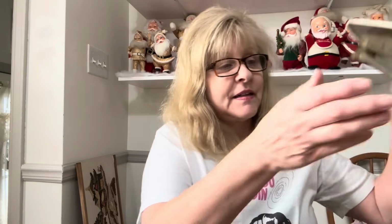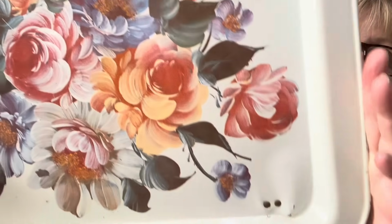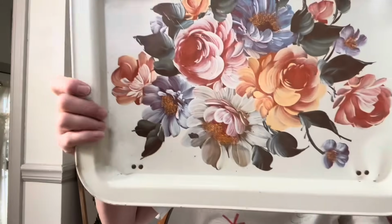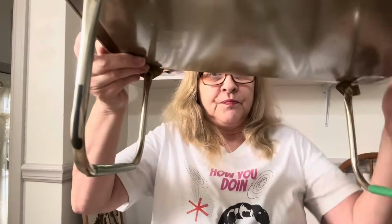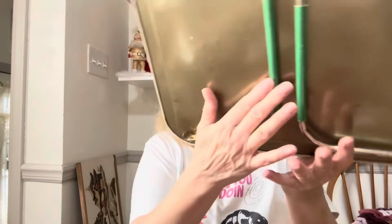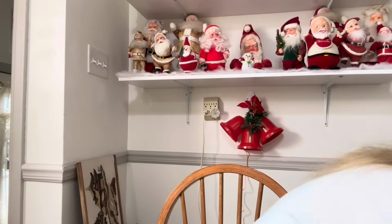And then I got this awesome little TV tray. Look how pretty. It's got a little bit of wear, but what do you expect? It's probably from the 50s. It's got the little legs. So I got that. Let me put this under here.